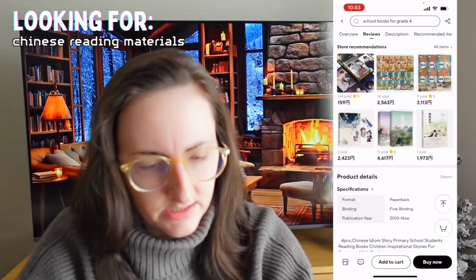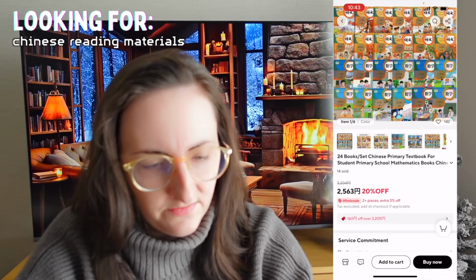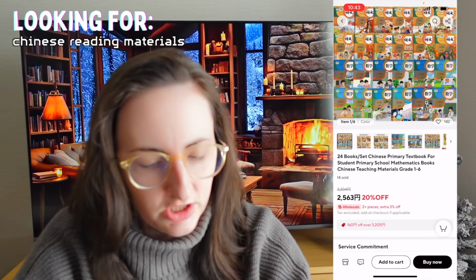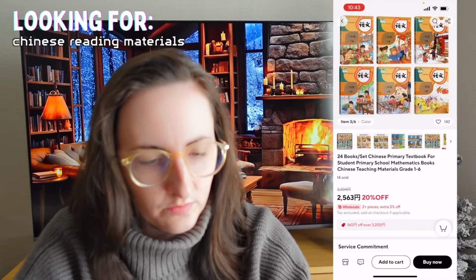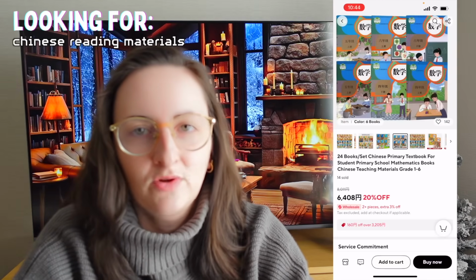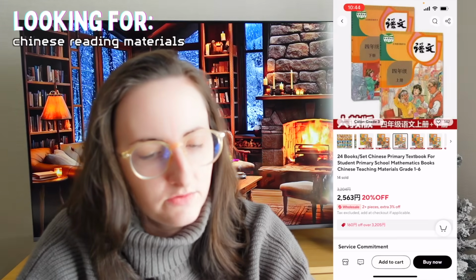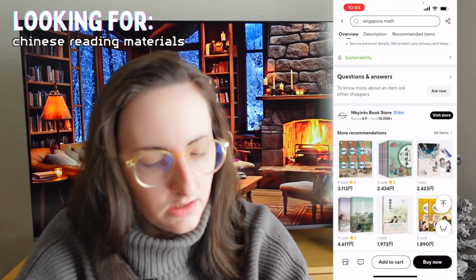And then the other books I see there are novels, and what about this? 24 books set, Chinese primary textbooks for student primary school mathematics books, Chinese teaching materials grade 1 to 6. Interesting. I will definitely not be doing mathematics, let me tell you. I already can't do mathematics in my own language, so I will definitely not do mathematics in Chinese. So I'm not really interested in the whole set, but if those are sold separately, maybe I may be interested in them actually.